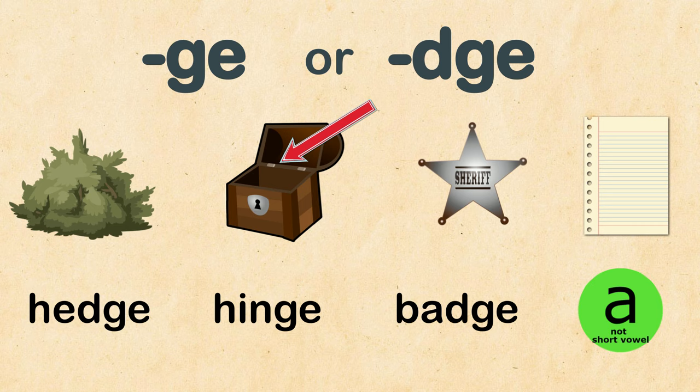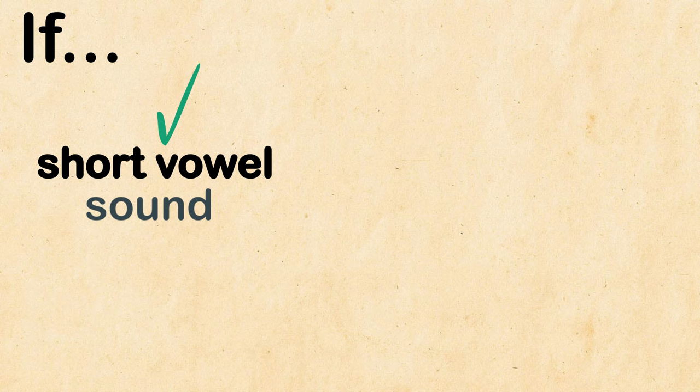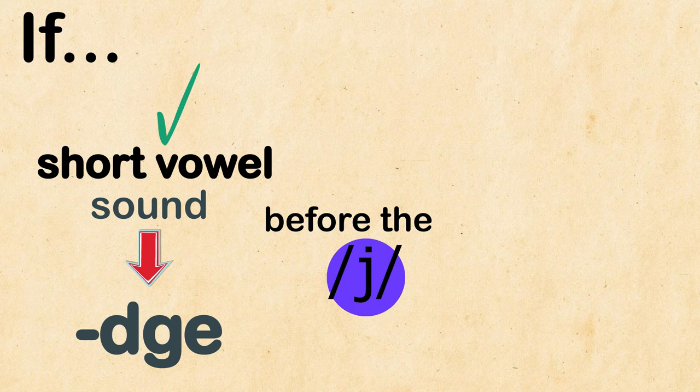If there is a short vowel sound directly before the J, it is spelt with DGE. If it's not a short vowel sound, it's spelt with GE.